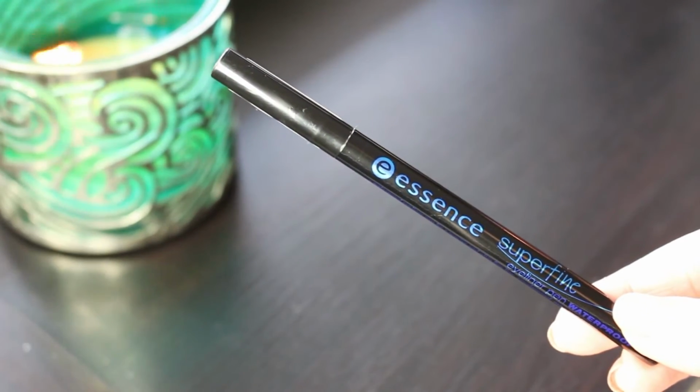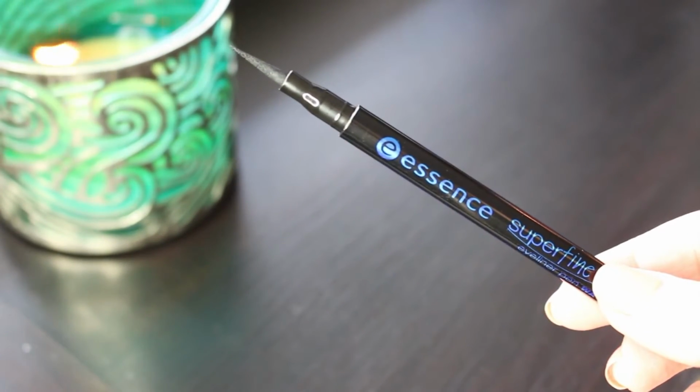For me, as a personal preference, dip eyeliners are not for me. For whatever reason, I just find when I apply it, the wand gets all over my lashes, and then I gotta comb that out. Dip is just not for me. I much prefer the pen style eyeliners. Speaking of that, Essence has also released a super fine point waterproof liquid liner, and I am so thankful for that. This one has an especially sharp tip. It is super fine, super long, and very easy to wing out your liner. I'm really happy about this one.